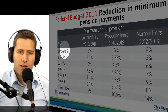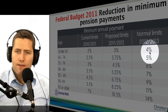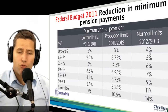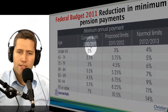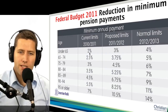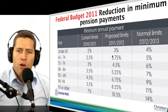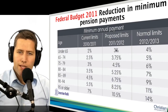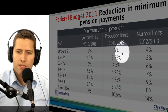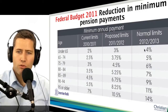So if you're under 65 years of age, then it's 4% of the balance that you generally need to withdraw. But this financial year, 2010-11, they've reduced it by half to 2% if you're under 65, and you can see the other rates going down this way. Next financial year, 2011-12, it's going to be 75% of the standard rate, so 3%, and these other rates down here. And then the following financial year, it's going to go to the full amount again.